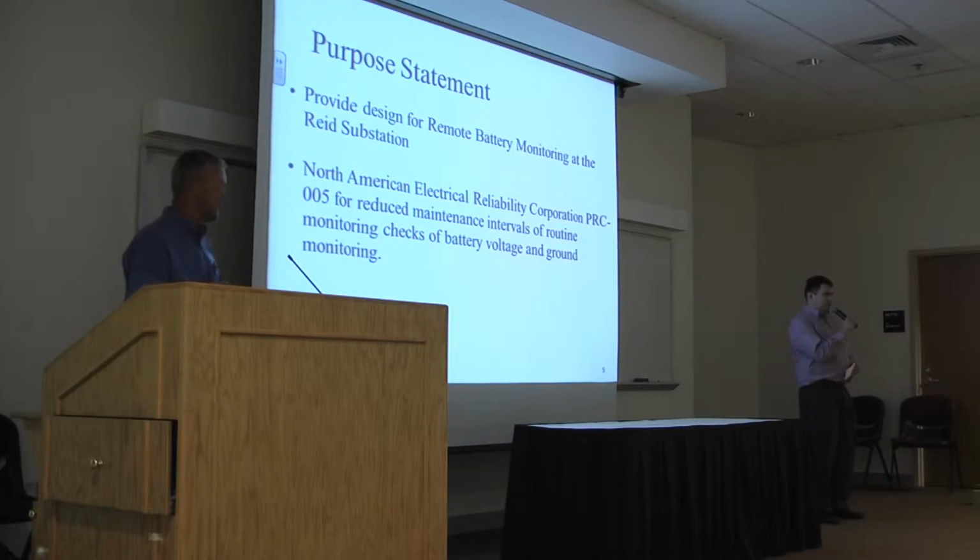The purpose of this project was to provide a design for a 125-volt DC battery bank located at the Reed substation in Sebree, Kentucky, that transmits and communicates information back to Big Rivers' main headquarters located in Henderson, Kentucky. The North American Electric Reliability Corporation's PRC-005 was incorporated for reduced maintenance intervals of routine monitoring checks of battery voltage and ground monitoring.